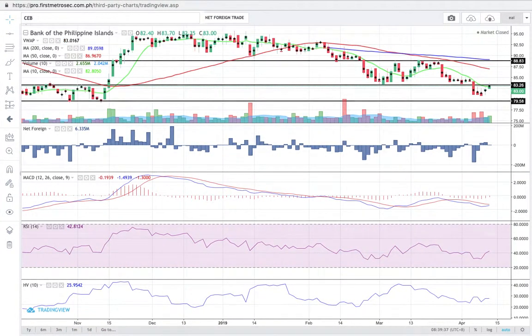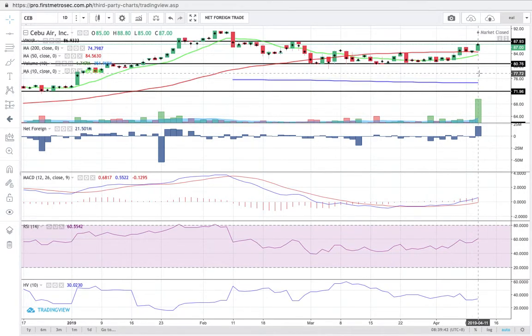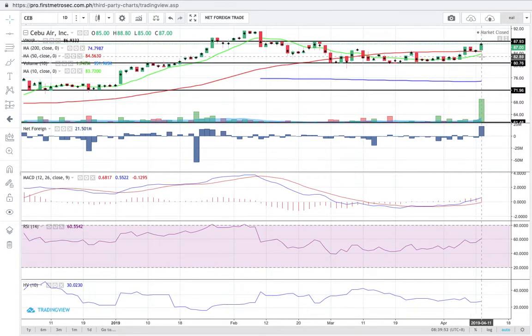Cebu Pacific. CEB closed on Thursday at 87 pesos per share. Support is at 80.80. Resistance is at 87.93. The last price of 87 is above its VWAP of 86.93. It's a towering volume as well. I'm seeing a towering volume last Thursday. It's above its 10-day volume average, and foreign investors bought about 22 million pesos worth of shares.